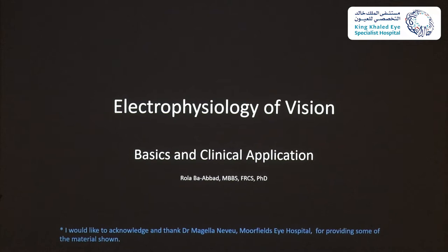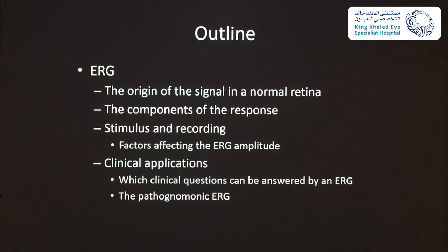So, without further ado, what we're going to talk about today is not something complicated. I'm not going to show you complex clinical cases. We are here just to enjoy the journey of a photon inside the retina. And think about it as simple as that. There is nothing else more than this.